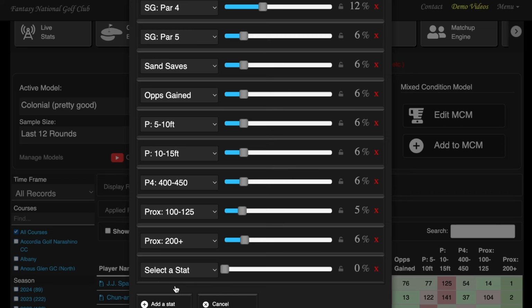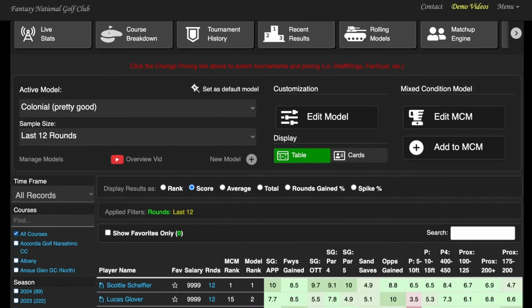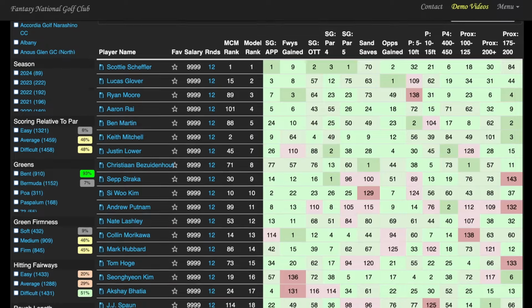And you probably want to have a longer sample size than 12 rounds looking at proximity ranges, because certain courses might be, you could hit it from 175 to an elevated green or down a hill, so you get out some of the variance the longer the sample that you go into. So the holes, even if they're a little bit different, hopefully it smooths out that variance just a little bit. But what I'd be wanting to see is just guys that are good at all three of those categories. Like Ryan Moore, Lucas Glover, they all kind of pop up. But overall in the modeling, Scotty's number one.